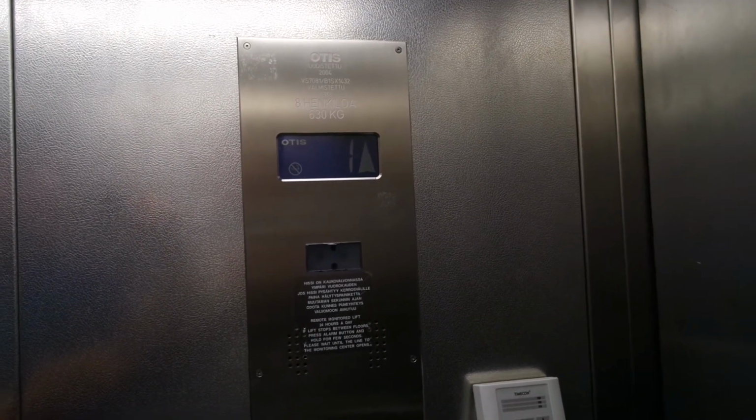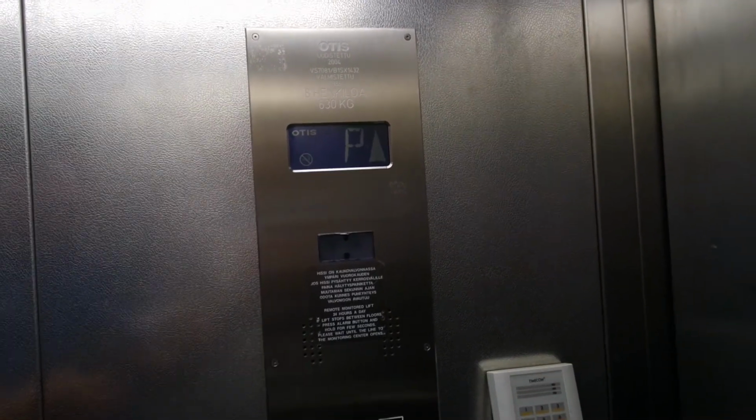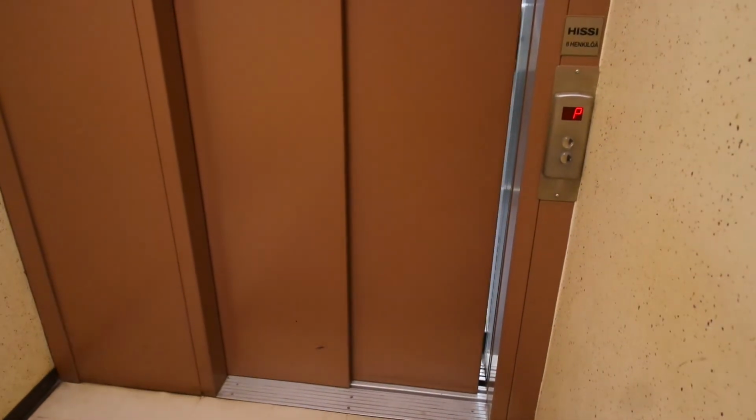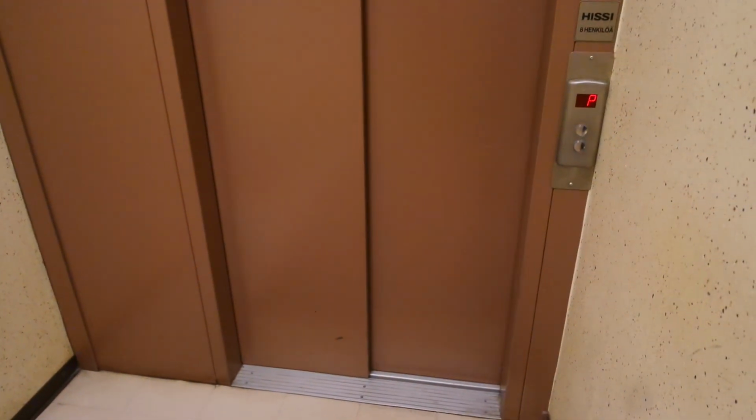But B is actually, yeah, there's the middle floor there that we saw from outside. Oh yeah. Yeah, so it's, yeah. That's actually, I think it was in Valmet with Otis.